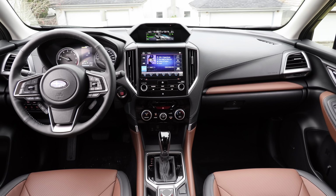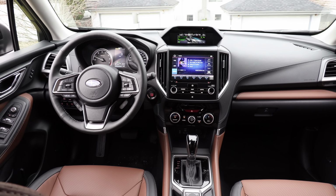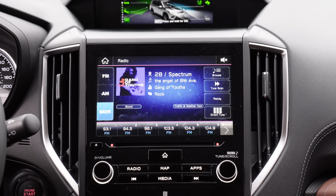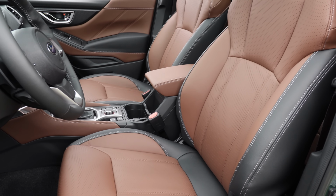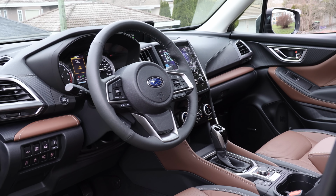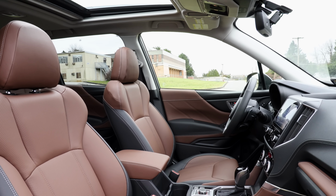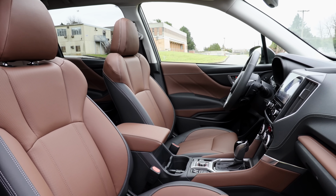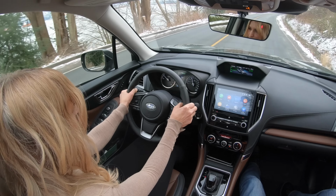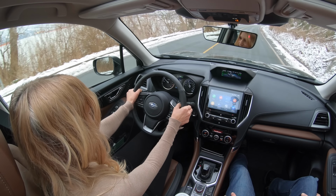The Forester offers a practical and comfortable interior, but does come with less standard features compared to the Rogue. These include a 6.5-inch touchscreen, Apple CarPlay and Android Auto, manual driver and passenger seats, cloth upholstery, and heated front seats. Available features on the higher trims include a heated steering wheel, the larger 8-inch touchscreen, a power driver and passenger seat, driver's seat memory, leather seats, a panoramic sunroof, a Harman Kardon sound system, and heated rear seats. For 2022, Subaru has added climate control hand gestures, which we find to be a bit gimmicky.